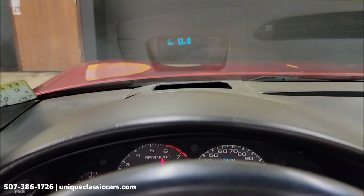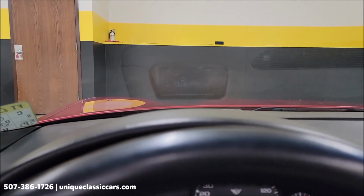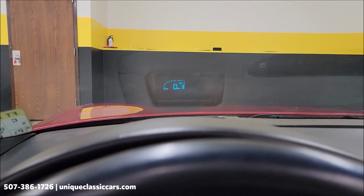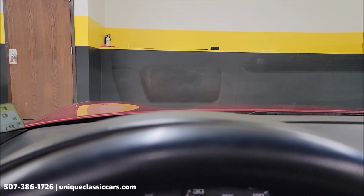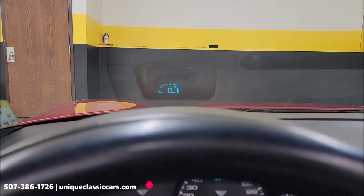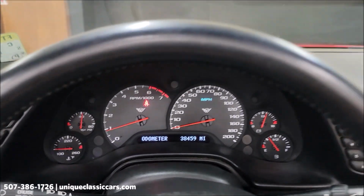38,459. There's your heads-up display if you look straight ahead. And that's adjustable too, depending on your height, up, down, brightness. You can turn it off if you don't want it on. All tachometer working, no check engine lights, looking good.